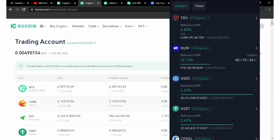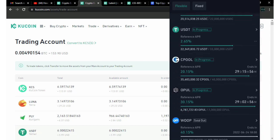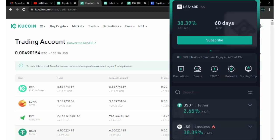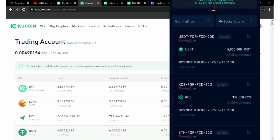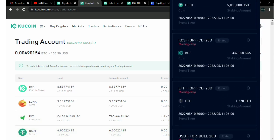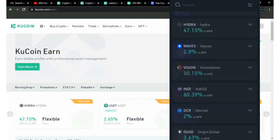Now, there are lots of subscriptions that are currently in progress. Some are going to end in about 29 days. You can see the days and timeline that they're going to end, so you want to be aware of this. Also, there's the bonus burning drop, and there's also Ethereum 2.0. You can check the burning drop for ongoing activity. As of recording, lots of them have already ended.